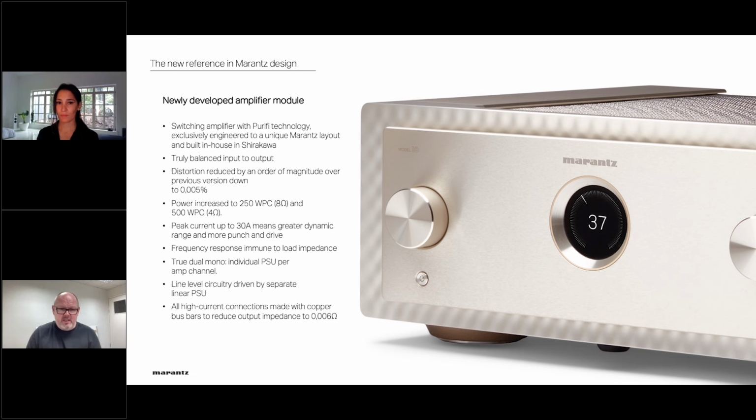So the amplifier technology is based around Purify. Purify, I'm sure you'll be very aware of. The important point to emphasize is it's not a generic off-the-shelf Purify amplifier module. It's taken working with Purify and developed by Marantz and manufactured in the Marantz facility in Shirakawa to produce the best possible combinations of power, but also musicality, and most importantly, very, very low distortion.